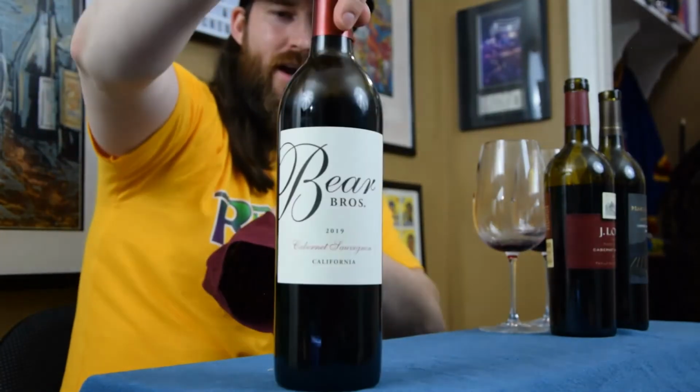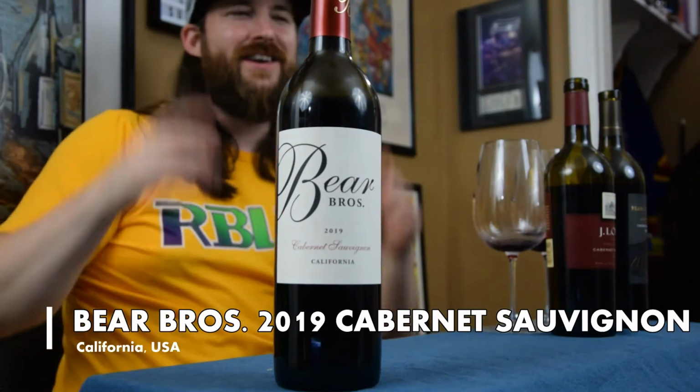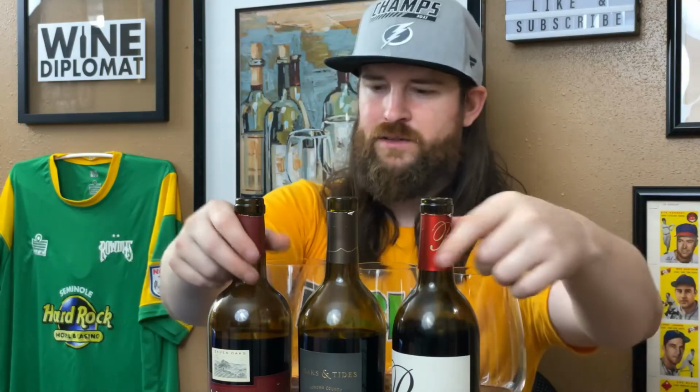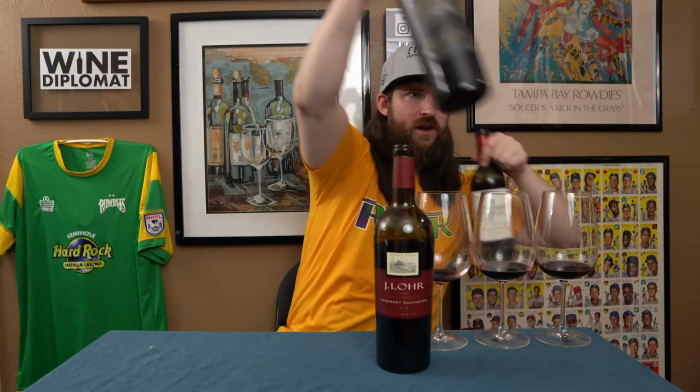This is wine B, right? Wine B is Bear Brothers California Cabernet Sauvignon. Here's Bear Brothers. I said I thought this was from just a regular appellation, Bear Brothers Cabernet Sauvignon. I'm not familiar with Bear Brothers Winery. But California, the way that works is, if it comes from the state of California, it could be from wherever in California.